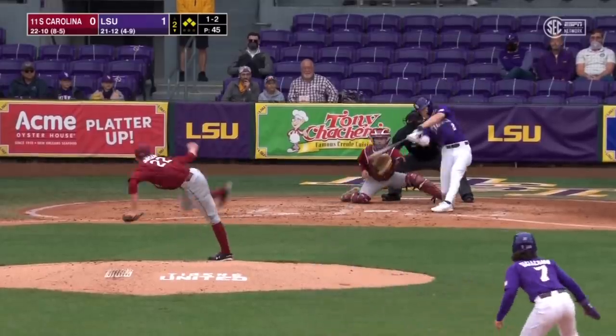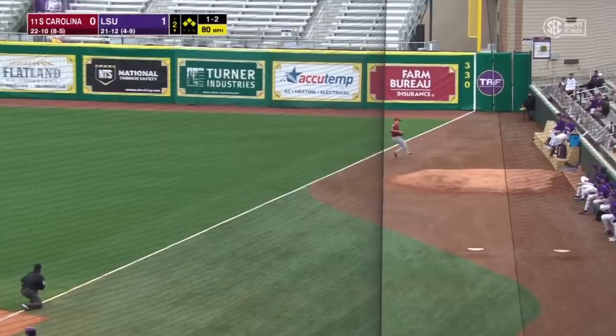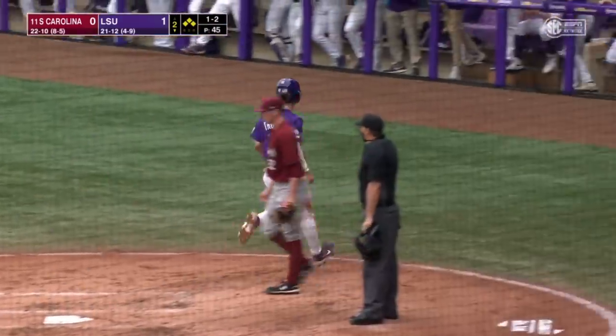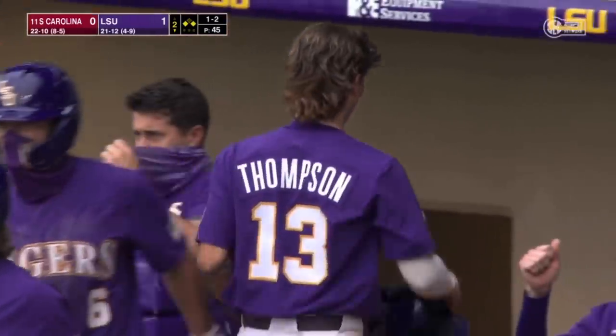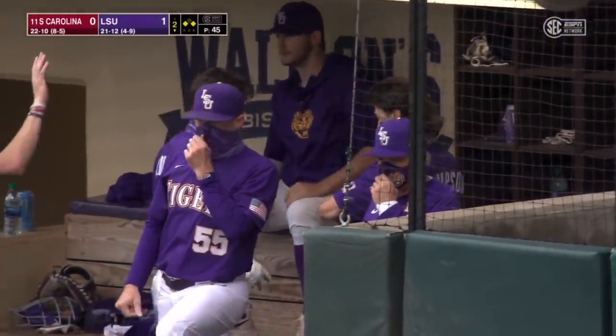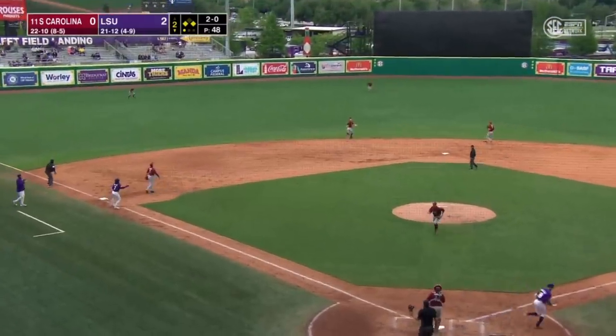Arnold. This breaking ball is slicing off into the right field corner. Caught behind the bullpen mound. The throw comes back to the infield. So the sacrifice fly by Zach Arnold gives LSU a 2-0 lead. Arnold battled up there after falling behind 0-2, four straight games, and has reached in 11 straight.